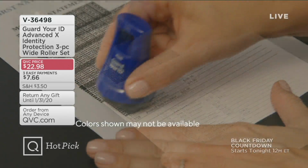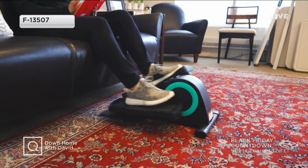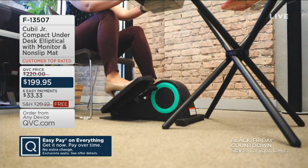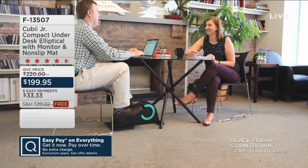All right, let's talk about the QB Junior and let's talk about sitting down to exercise, or what's called active sitting. And I love this whole idea of exercise because now I'm not breaking my back. What I'm doing is I'm getting some great cardiovascular while I'm seated. And for a lot of people, this is going to be the best way, and for some folks, maybe the only way you can exercise.